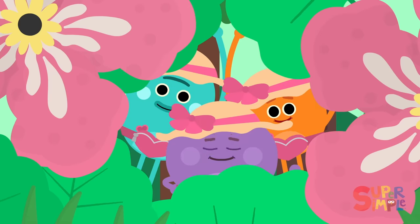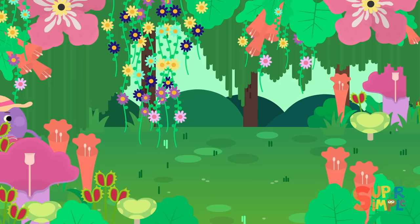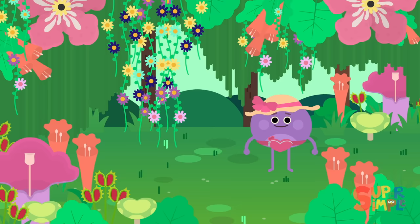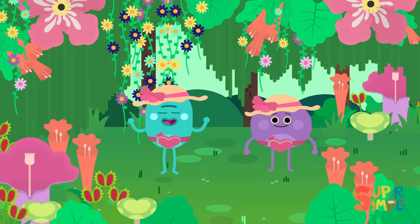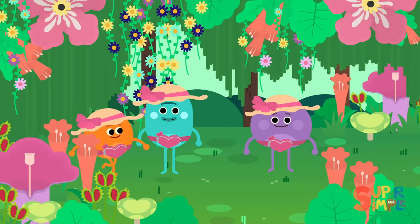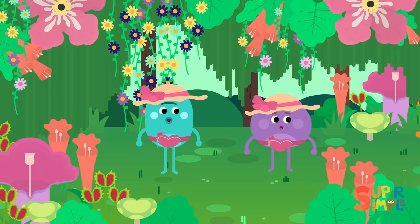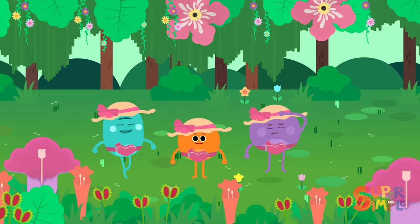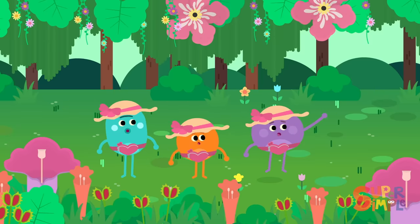Happy Valentine's Day, Bumble Nums. Are you enjoying your lovely walk in the lovely lima bean jungle, Humble? What about you, Grumble? And you, Stumble? Look at all the lovely lima beans!